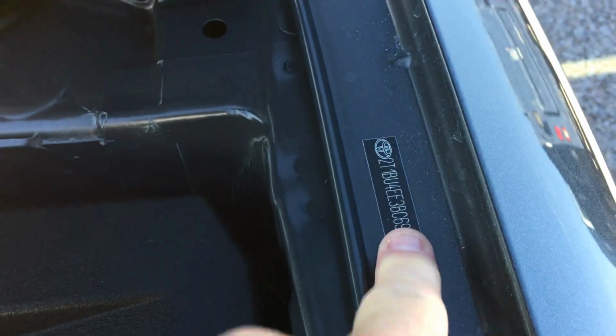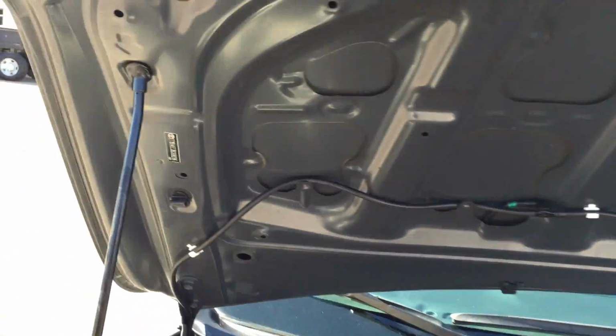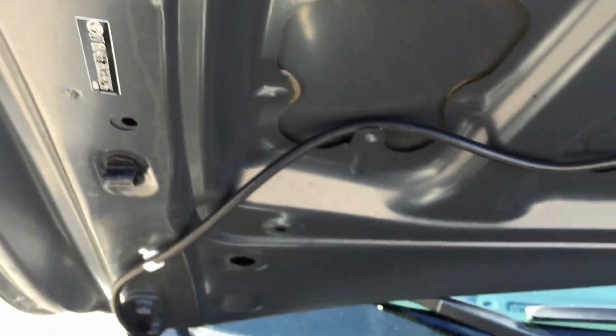There's a VIN on the driver fender because that's the original fender, and there's not one on this fender because we bought that fender and had it installed. Let's see. There's your VIN on the hood, original hood.